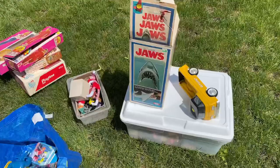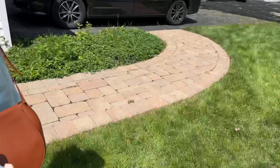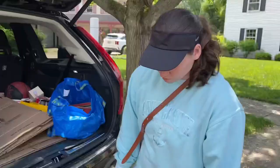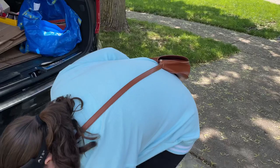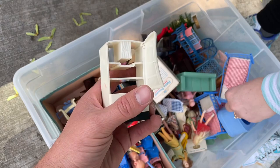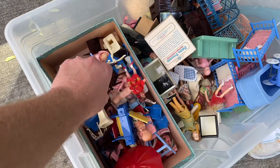All right, Lionels. What'd you get, Julie? Just all kinds of stuff. Jaws. Julie, what do you got? All this Marx furniture. Yeah. And I have a bunch of these dolls. I don't even know. So 50 for all of it? They're all 60s, 50s furniture. Check this out. This is like legit 50s. Yeah, it's so cool, right? Got a bunch of stuff. I got the whole bin for 50.